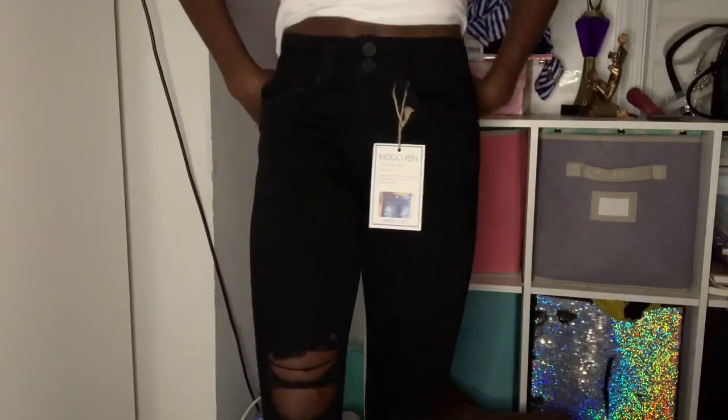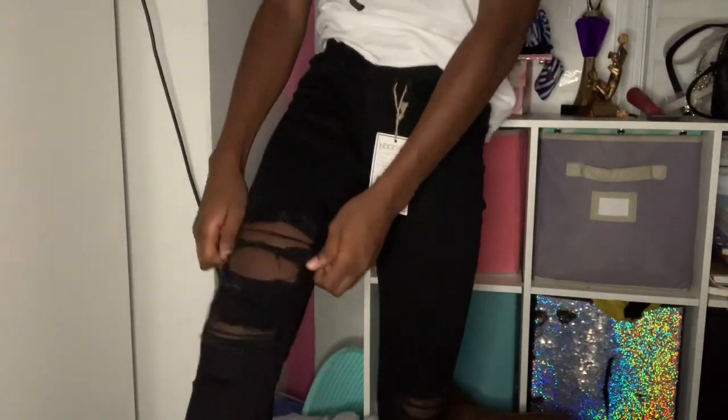Next pair are these black pairs of jeans. It's kind of similar. Hold up. I think these are high-waisted though. But they have rips in it, basically similar to the American Eagle pair. And that's how they look. Just black. And they're a size 1.